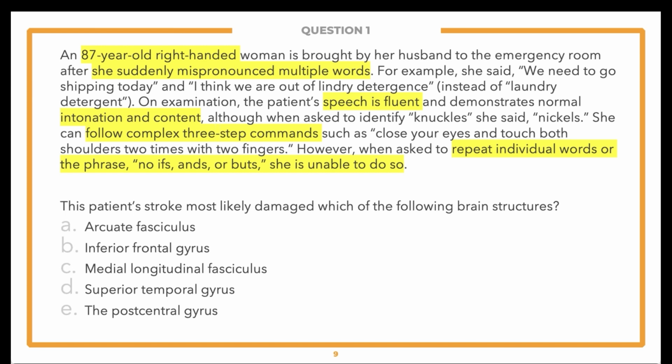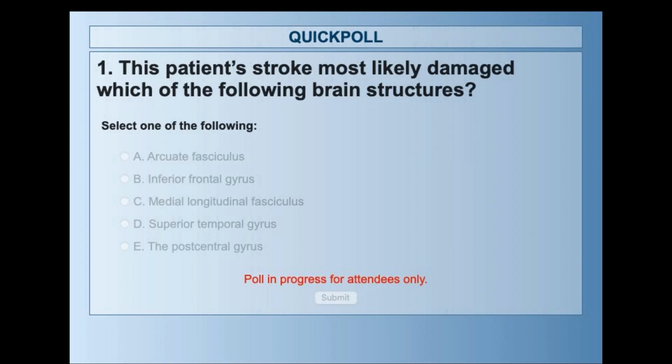Okay, everybody, you've got your job to do here. Which of these brain structures was most likely damaged during that patient's stroke? Okay, let's see.